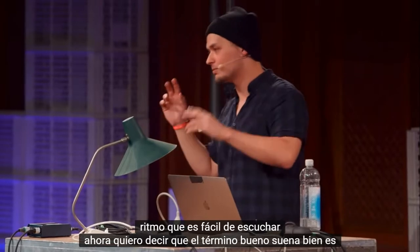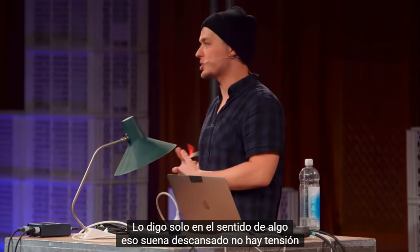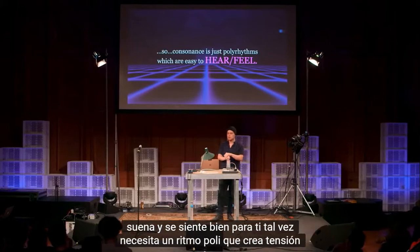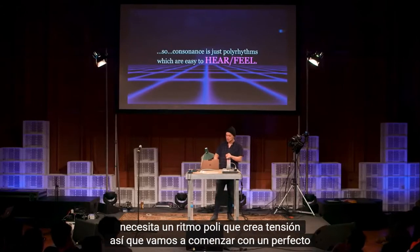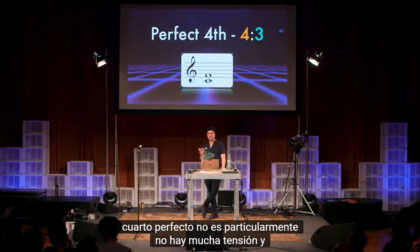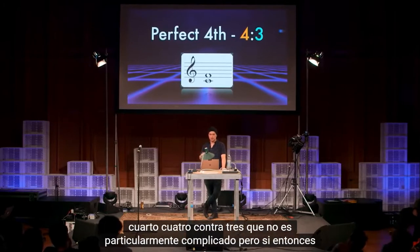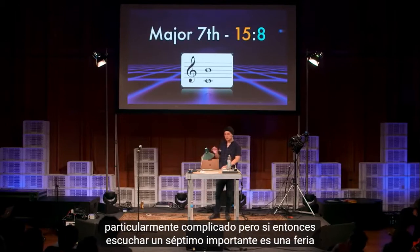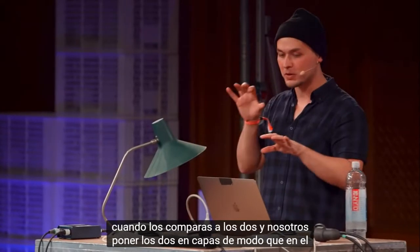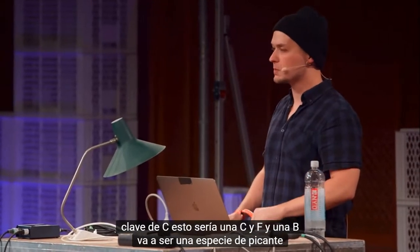Now, the term 'sounds good' I mean in the sense of something that sounds rested, with no tension. Maybe tension feels good to you, maybe tension sounds good to you. If tension sounds and feels good to you, maybe you need a polyrhythm which creates tension. So we're going to start with a perfect fourth, which doesn't have a lot of tension to it. And if you look at the ratio of a perfect fourth, 4 against 3, that's not particularly complicated. But a major seventh, 15 against 8, has a fair amount of tension. Layering the two together, in the key of C, this would be a C, an F, and a B. It's going to be a pretty spicy sort of chord.